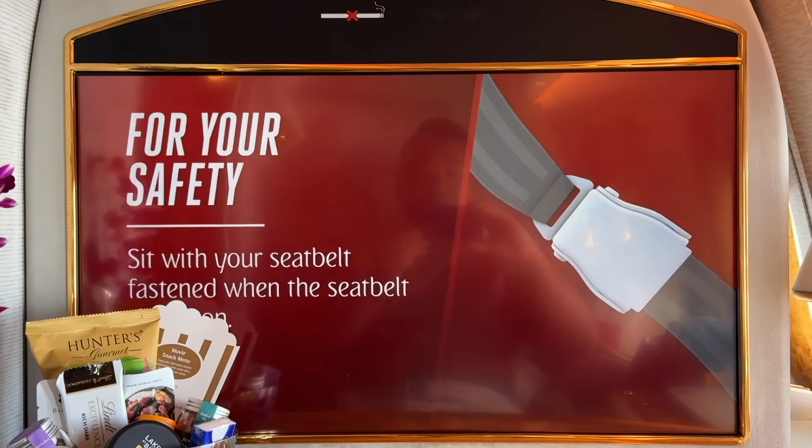Quite bumpy weather lately. There's a lot of turbulent news. People got injured. Better buckle up, ready for the landing to Hamburg.